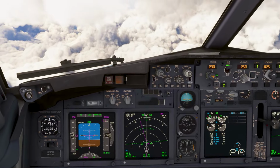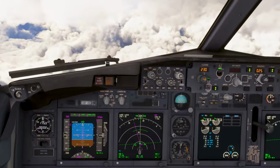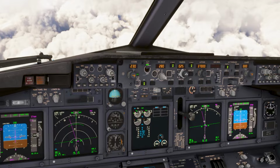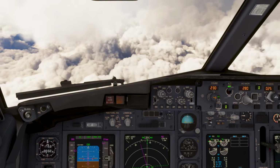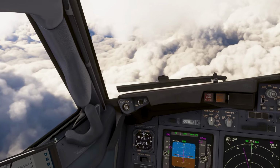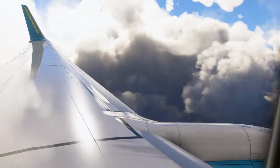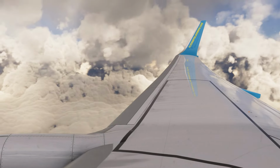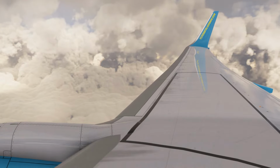There's Putnam VOR. Now we're through 15,000, so I'm going to unleash it and we'll let it climb up. But I'm only going to go to 280 on the speed. Turbulent penetration speed, so we just want to make sure that when we hit these bumps going through this next cloud deck, we're going to be pretty good. Nice storm here, a snowstorm.